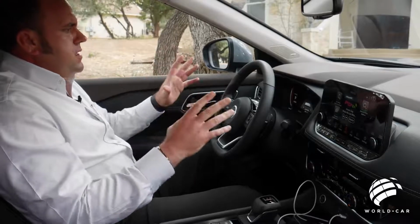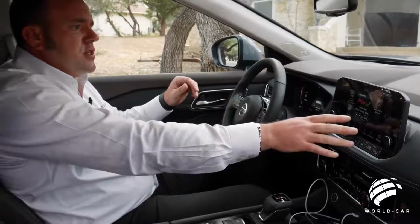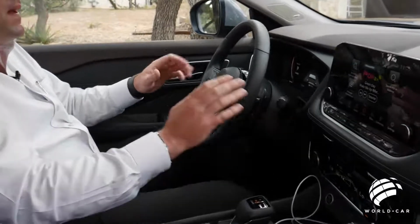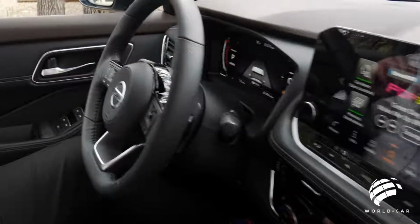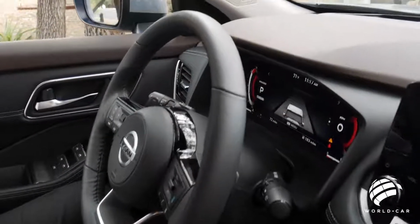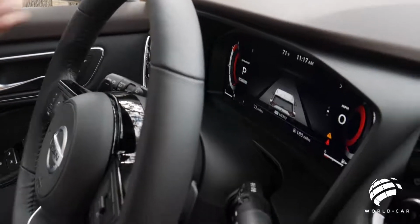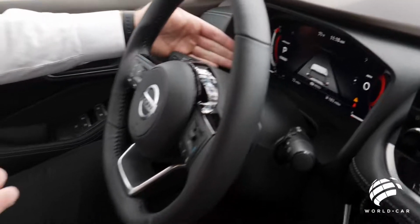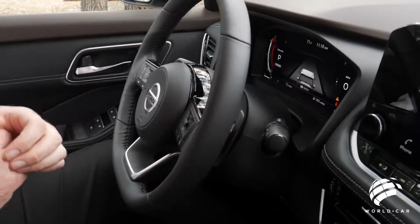The biggest thing with this Platinum that you're going to notice right off the bat is your two screens. You have a 9-inch touchscreen over here with the new setup for your radio, similar to some of the newer Nissan models, but it's going to be your gauge cluster up front. A 12-inch fully digital display, so there's no analog gauges whatsoever on this. Now you're going to have your typical ones, such as your engine RPMs over here, your speedometer on the right hand side, your engine temperature, your coolant temperature, and then your fuel gauge right over here.